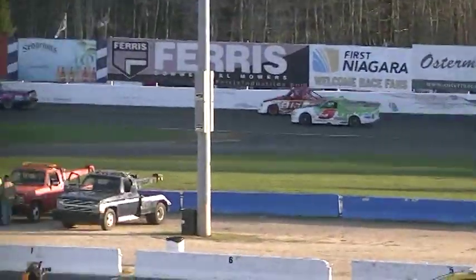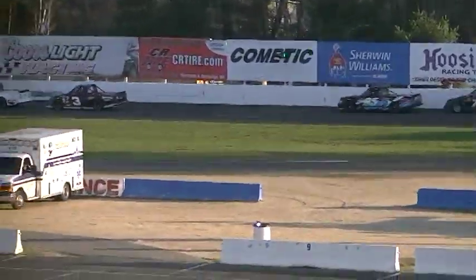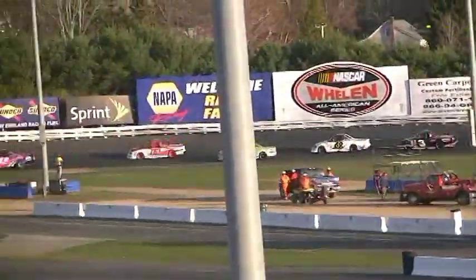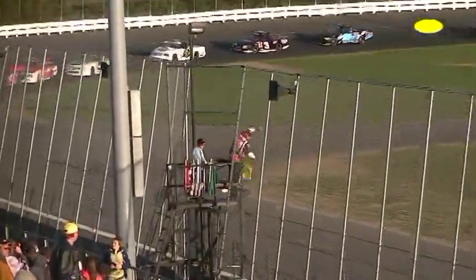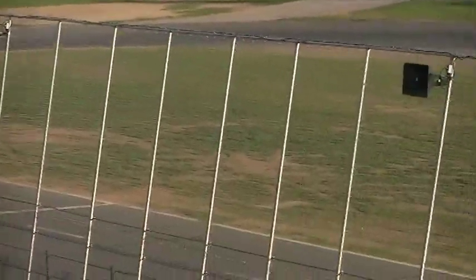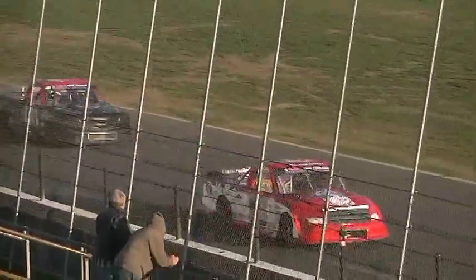Frank Dumachich Jr. has put the 42 up to the 3rd, make that the 4th position. We've got ourselves a yellow flag here, our first caution of the event. We got a spinner in turn number 2, and it looks like Cassie Coates. That's correct, Cassie Coates. This is our first race. This is really good job.